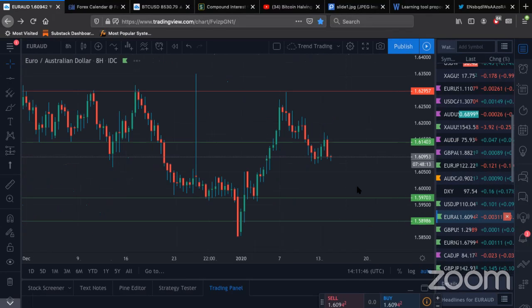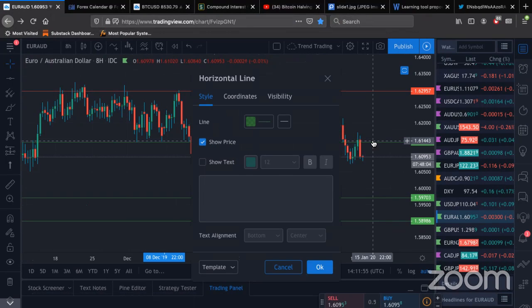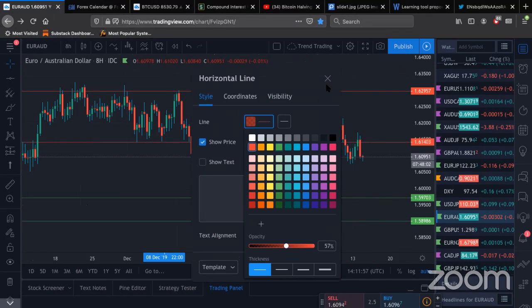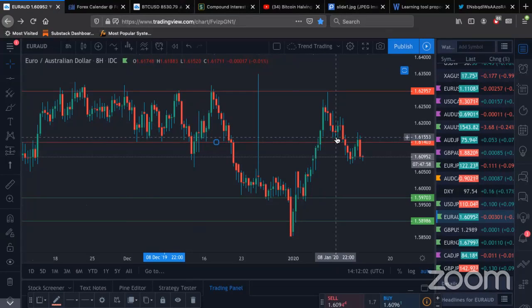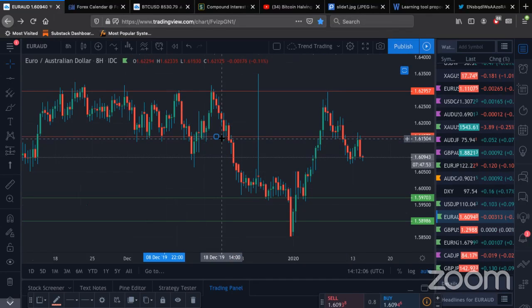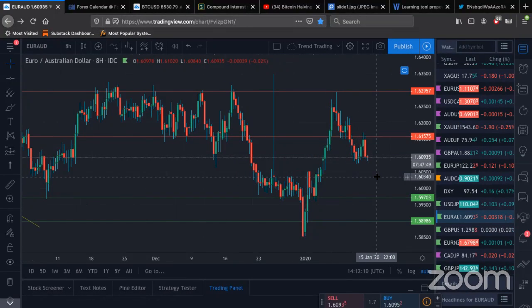Euro US dollar, boom, boom, boom. Looks like the Australian dollar still is leading the way. We came back below this. I need to just move this up. I have this down at the wicks over here, but you could see it should be down at the bodies over there. And we came into it over there. That's a better look at it.